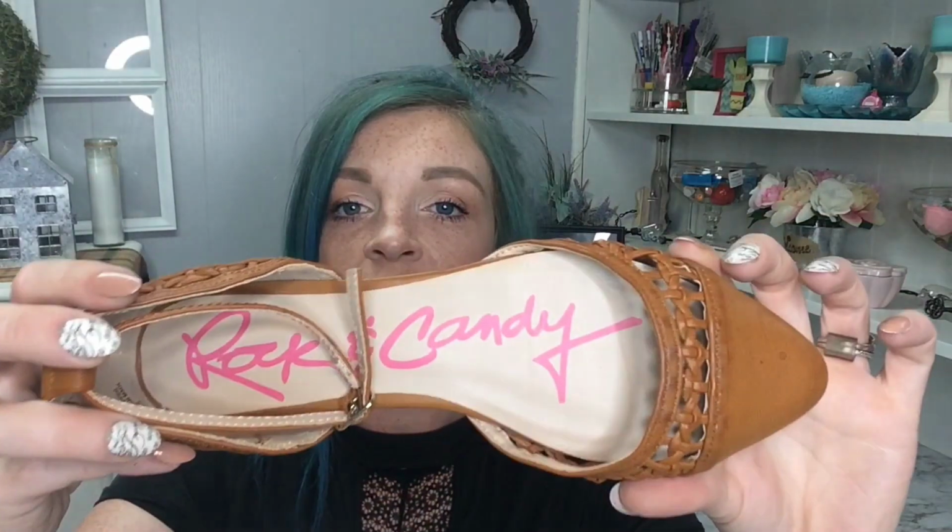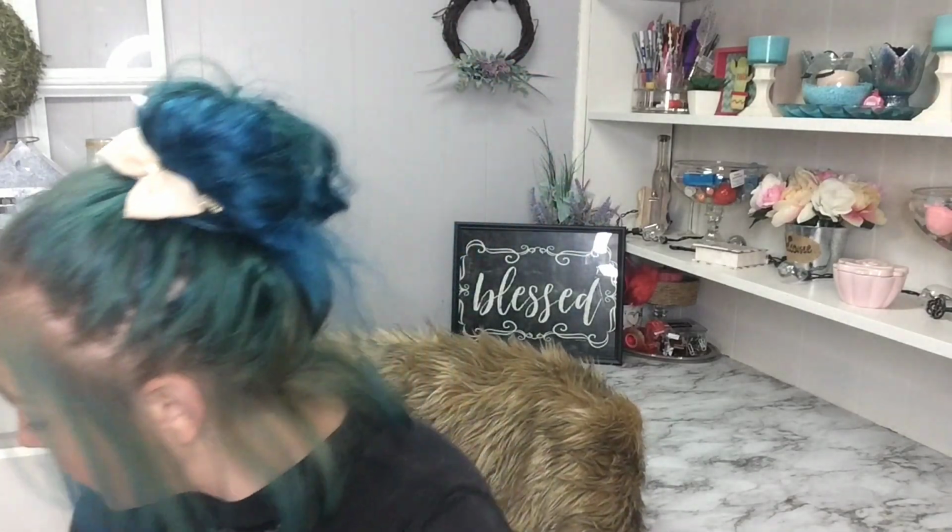I also found these Rock and Candy, I think. Yeah, Rock and Candy. They look like that. Again, you guys, they don't look like they were worn that much. They look so much cleaner in person than on camera. I'm not for sure why, but they have that little buckle right there, and I just think they're adorable. So I might insert clips, but their shoes look the same on everybody's feet. And I did not take any of this stuff out of the bags.